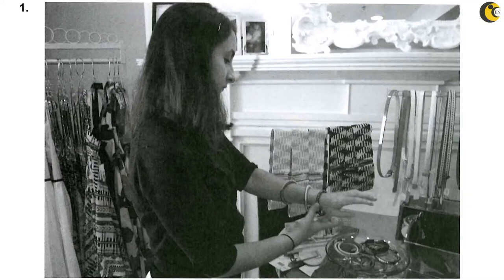Now, part 1 will begin. Number 1. Look at the picture marked number 1 in your test book. A. She's arranging jewelry on a display rack. B. She's trying on bracelets. C. She's removing a dress from a hanger. D. She's paying for some merchandise.